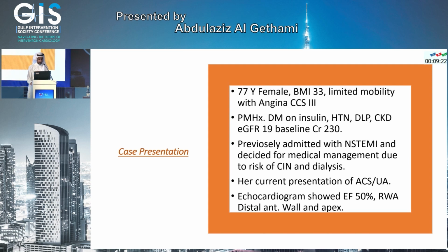This is a 77-year-old woman, body mass index 33, limited mobility, angina class 3. Past medical history: diabetes on insulin, hypertension, eGFR of 19 with creatinine of 230 because she is a small lady. She had been admitted previously with non-STEMI and was managed medically because of the risk of CIN and dialysis, and to give medical therapy a try given the extent of the disease. Her current presentation is another ACS. The echocardiogram shows an ejection fraction of about 50%, with some regional wall abnormality in the distal anterior wall and apex.